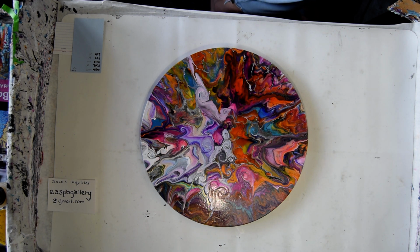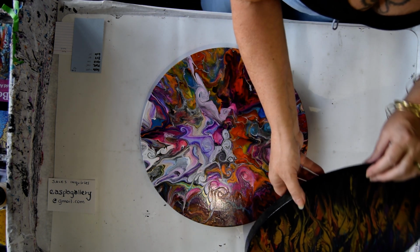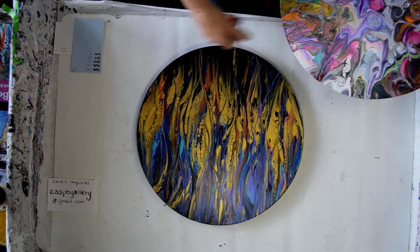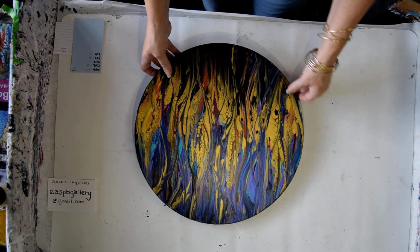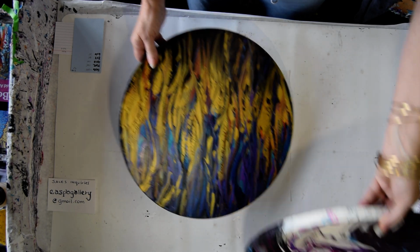Excuse me while I try and keep my box from falling over. There we go. That's a little better. 7272. This is wonderful. Look at the shimmer. That gold is just gorgeous. 6789A. This usually hangs in the gallery.